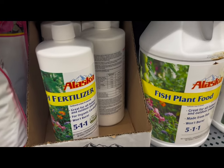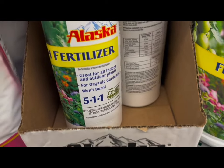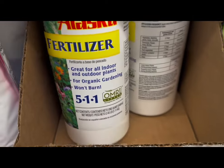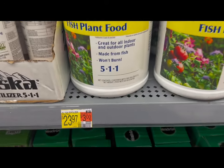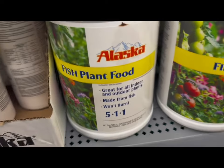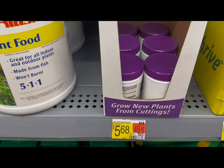Walmart also offering fish plant food of various size containers by Alaska. The smaller size container is $11.94. Great for all indoor and outdoor plants, for organic gardening. This is a significantly larger size container. And this is a 1-gallon container, $23.97. Great, great organic product.